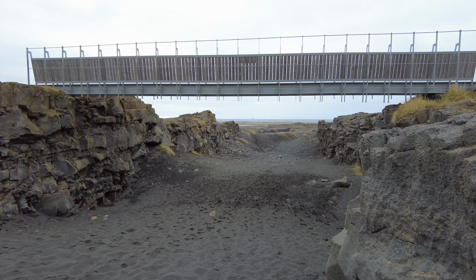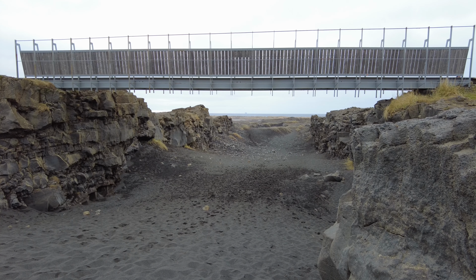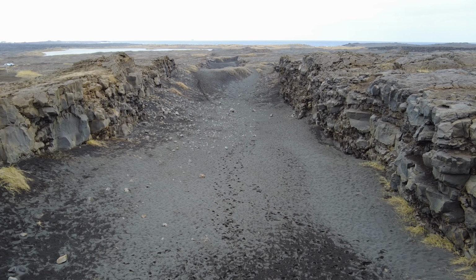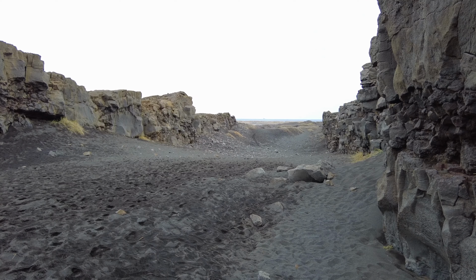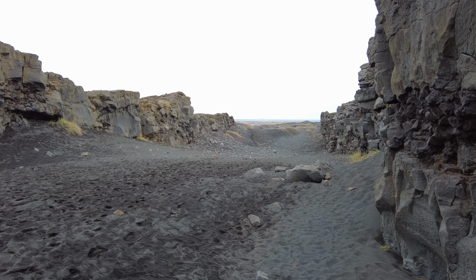For a drier experience, you can visit the bridge between two continents, or find one of the fissures on the southwestern portion of the island of Iceland. The two tectonic plates, the North American and the Eurasian, are separating by 2 centimeters, or about 1 inch per year, and the tension is relieved by the occasional earthquake felt here.